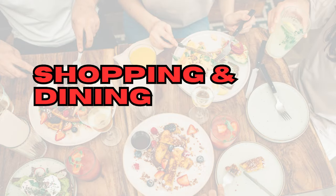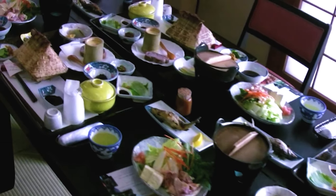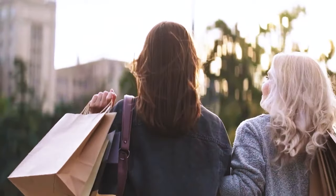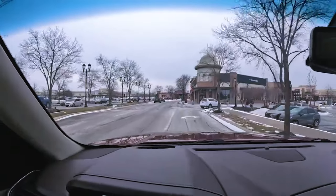Join me as we tour amazing shopping destinations plus the fabulous foodie scene. I'll share a couple of my faves so you can add them to your must-try list. Getting through here, it's got just a really wide variety of shops and really good restaurants, and in the areas surrounding as well. So tons and tons of retail shops and food places and what have you.